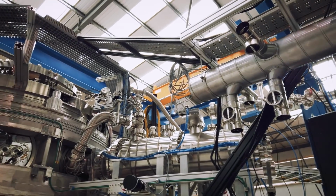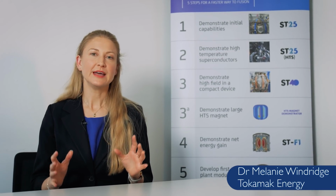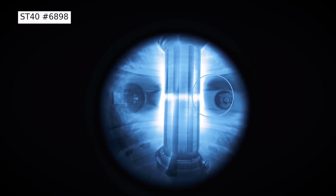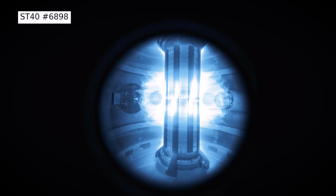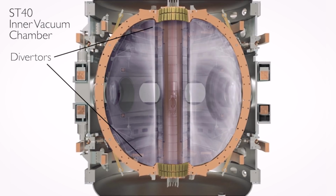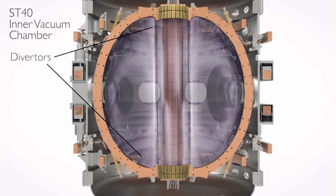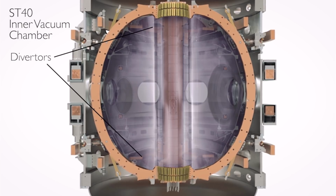When ST40 reached its 15 million degree milestone, it was operating with the plasma in what's called a limited configuration. The plasma was almost circular, with limiters, like car bumpers, preventing the plasma from touching the walls. We talked about how diverters are used to manage the heat and power from the plasma in a previous video. They are the exhaust system of a tokamak, and they allow us to achieve much higher levels of performance.